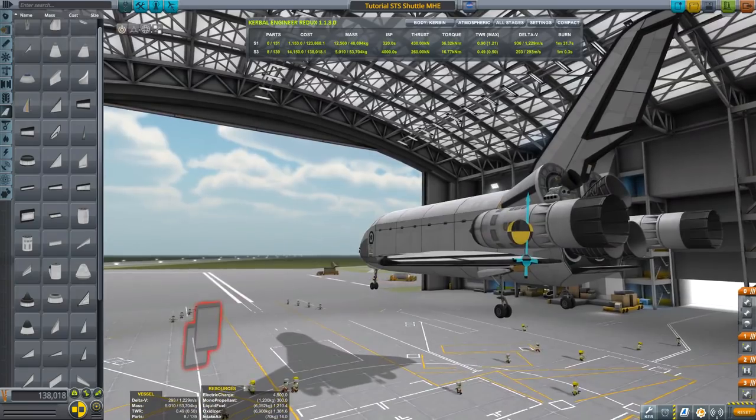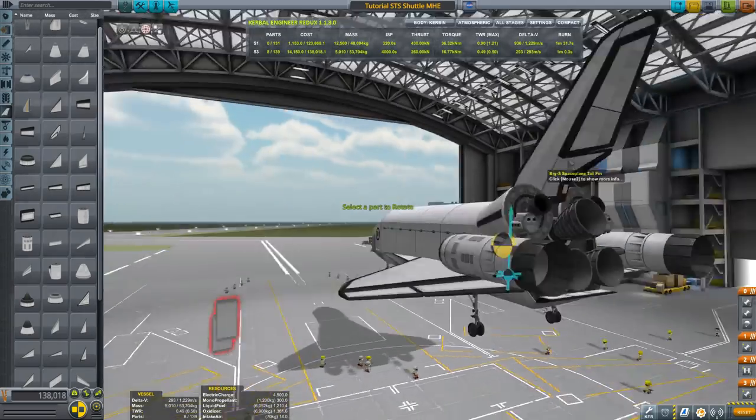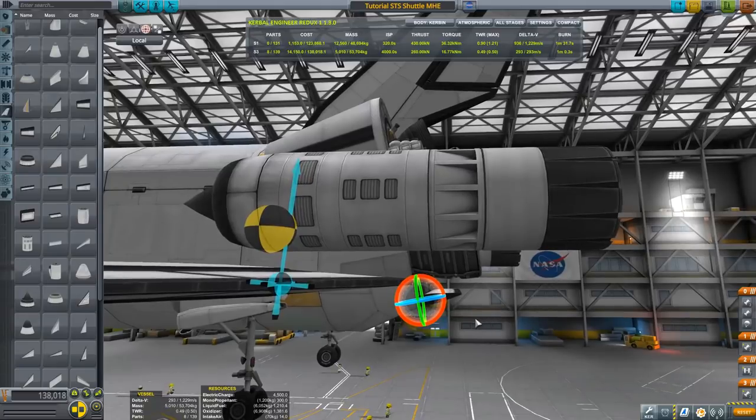Oh, good grief. Well, it's a fun problem. I'm definitely not complaining here. What if we move this... No. Not good. Definitely don't want it angled like that. Like this, it's not angled so much, but that's still a big problem.